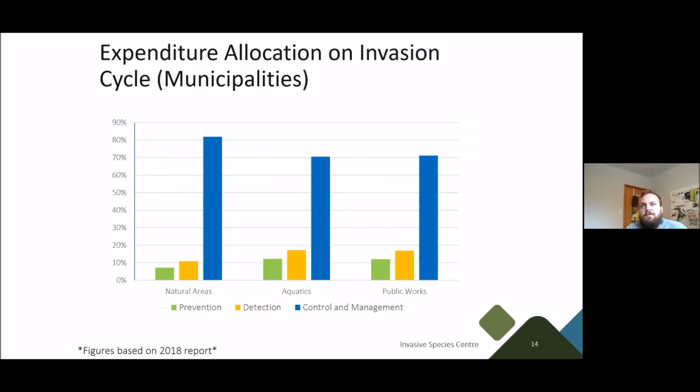So if you fast forward there, Meg, that was the big takeaway: control and management is really what's driving the investment at the municipal level here, with more than 80% typically, depending on what department we're looking at. You know, 70 to 80% of expenses that are invested in invasive species going there. And on to the next slide, please, Meg.